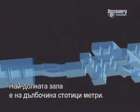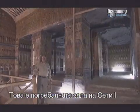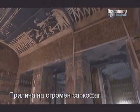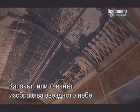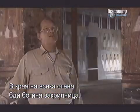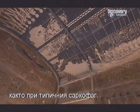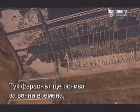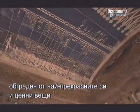The lowest chamber of all, several hundred feet down in the rock, was where the pharaoh was laid to rest. This is the burial chamber of Seti I. It's really like a giant sarcophagus with a lid representing the starry sky, and the walls describing the sun god's journey through the underworld. And each end of the walls has the protective goddess as found on a sarcophagus. Here the pharaoh would rest, sealed in state and surrounded by his finest and most valued possessions.